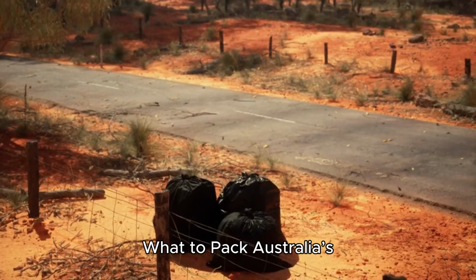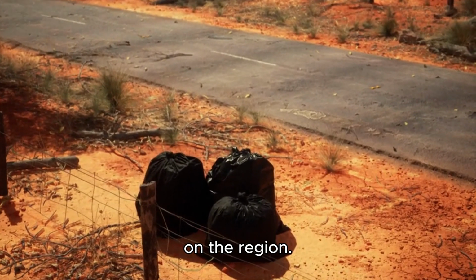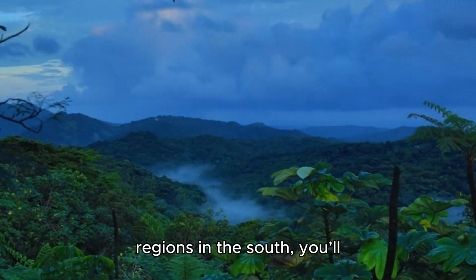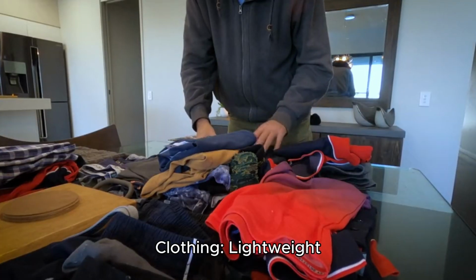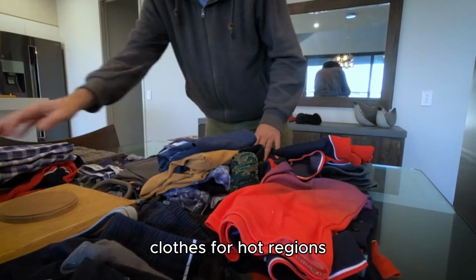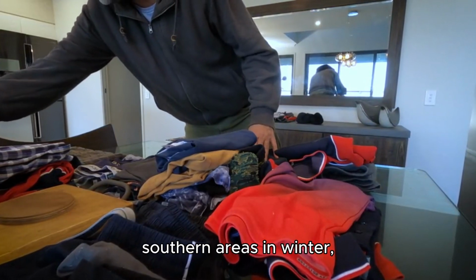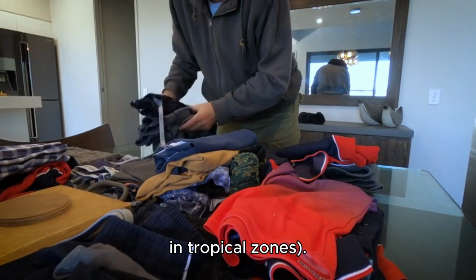5. What to pack? Australia's climate varies depending on the region. From tropical rainforests in the north to temperate regions in the south, you'll need to pack accordingly. Essential packing list: clothing, lightweight clothes for hot regions, northern Australia, warmer layers for southern areas in winter, and rain gear, especially in tropical zones.